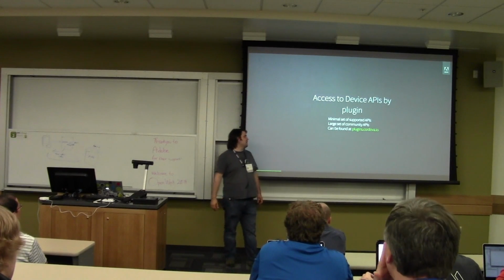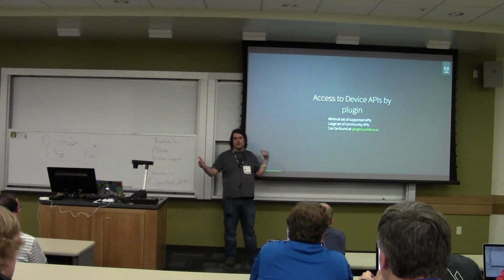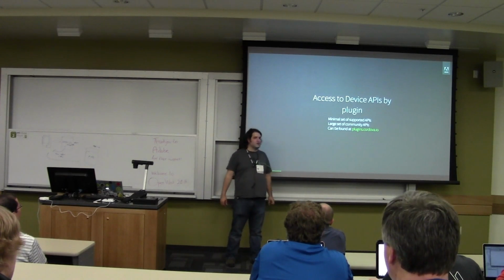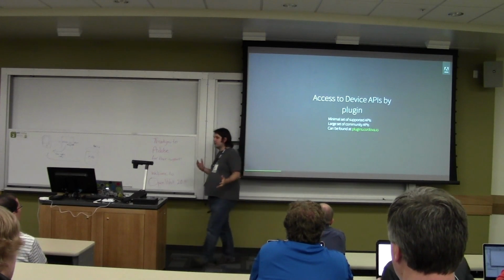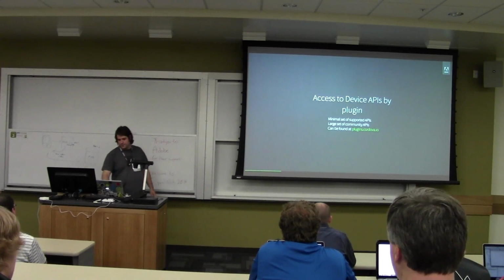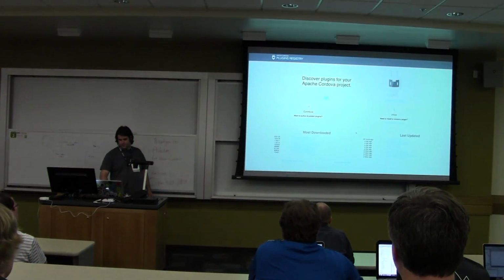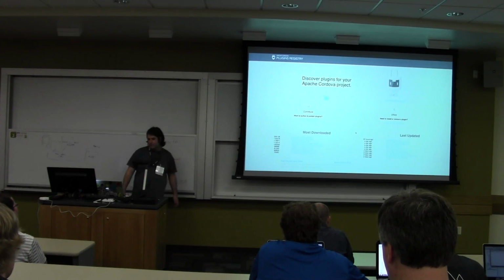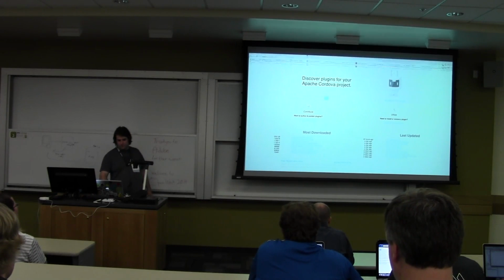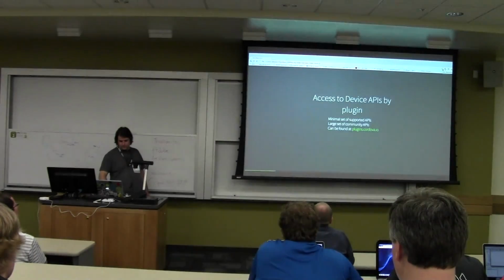And so that also means that there's a large set of community APIs, so you can put add-ons. And this can be found at a website, plugins.cordova.io, for a full list of all the plugins. I'll just go to it here. So here's the website for the plugins that you can use. Okay.